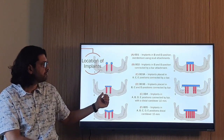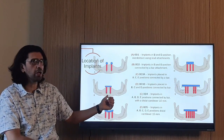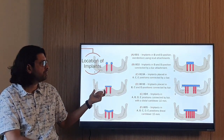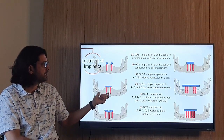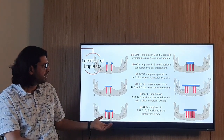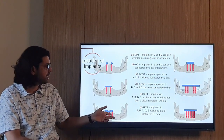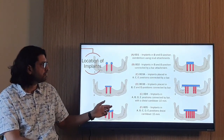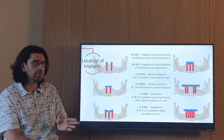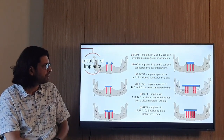OD2 is where you have it in B and D, but you have a bar attachment. But it is important that you don't have a distance less than 20 millimeters. A minimum of 20 millimeters gap should be there between the 2 implants. OD3A is where you have 3 implants, A, then C right in the center, as well as E, and is connected by a bar. Usually this bar is slightly curved, so that is why you see that sort of a split bar. It's not a split bar, it's just a curved bar, okay?